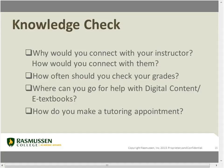Let's do a knowledge check. Everybody, how would you connect with your instructor? What would be some ways that you could contact your instructor? Okay, so there's a couple basic ways that you would contact your instructor. Yep, there we go. So yeah, course mail is going to be your number one contact method.